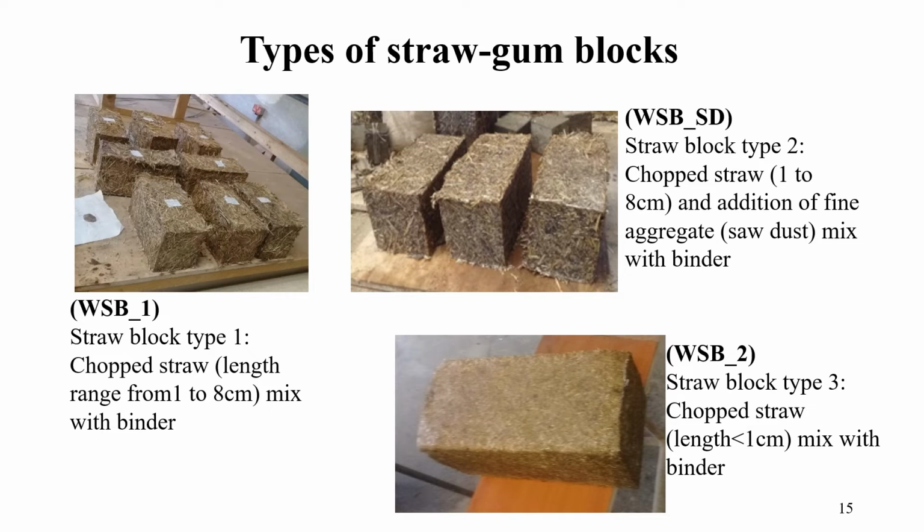were made. The first one here was the wheat straw block, and this was only the mixture of chopped straw with binder. The second one, type 2, was the straw block with sawdust. We tried to put some fine aggregate particles in the blocks to see how it behaves. The last one, block type 3, we blended those two at a small length, less than 1 centimeter, and we mixed with a binder.